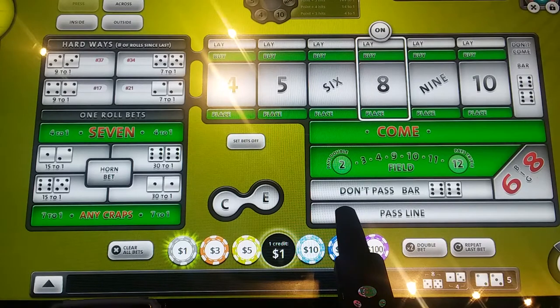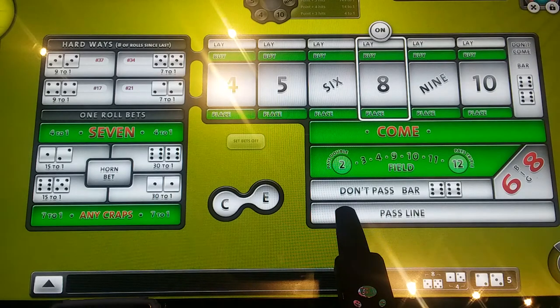Five has been coming up pretty good in the last 25 rolls. Look at that. Yeah, it's like 24% of the rolls in the last 25 rolls have been 5. Low on the 6s though. Makes sense.